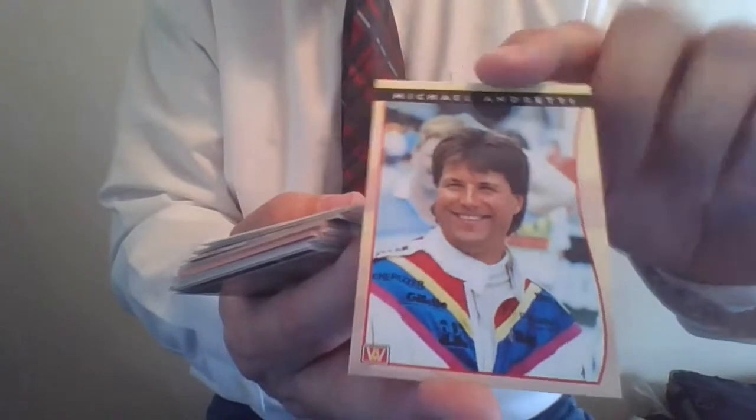Michael Andretti promo card. This is from All World Sports. The number on the back is a P for promo. So it's not a number, it's a letter. But this was sent to me by my contact at All World Sports, Rod Klopper. And it was great to have those.